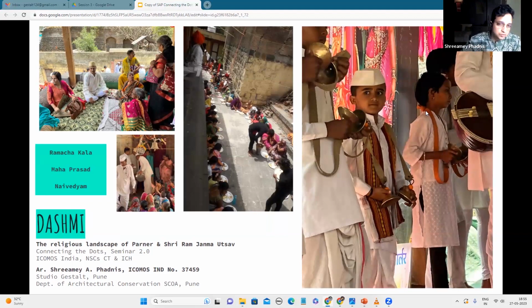The next day, which is Dashmi, there is something called Parner and Ramacha Kala. I'm sure many of you must have heard of Gopal Kala, where Gopal, that is, infant Krishna, used to break matki with malai and loni and butter in it and eat it. People celebrate that as Gopal Kala. Similarly, Ramacha Kala is carried out, where in the video we could see 3-4 gentlemen breaking that pot and removing something from it. That is Ramacha Kala.